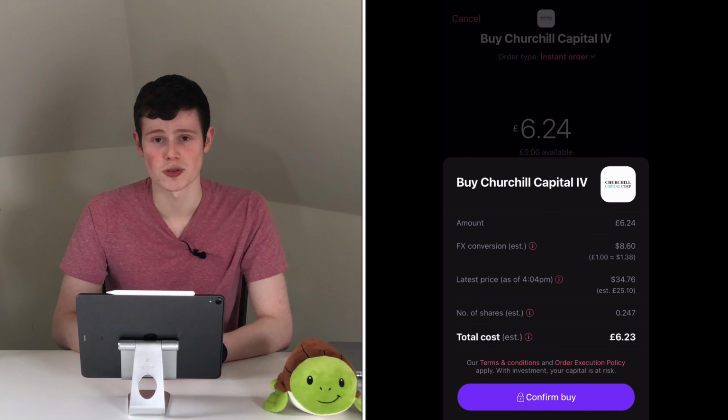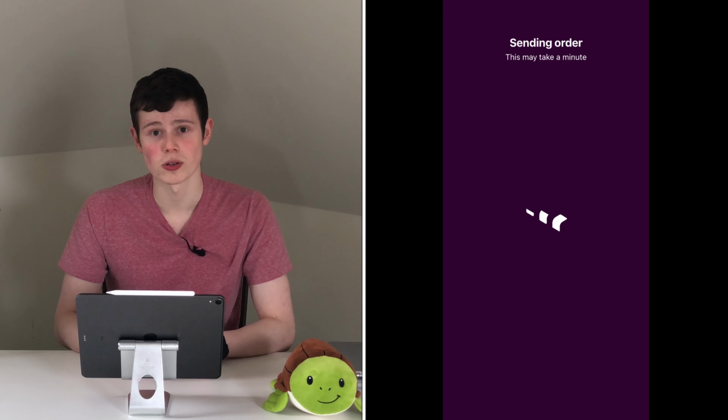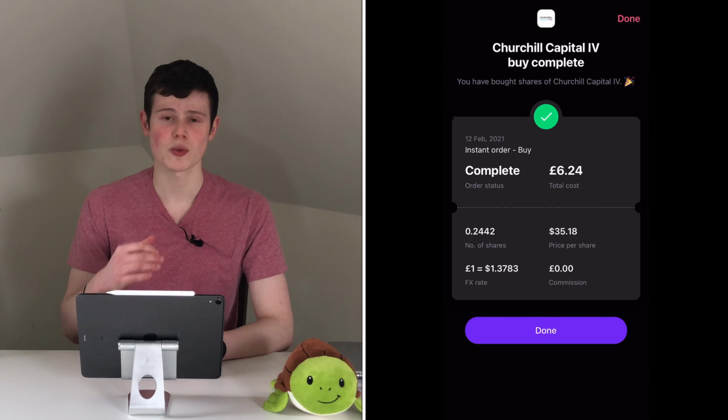Placing buy and sell orders is pretty simple. However, FreeTrade don't allow you to place stop orders or limit orders with their basic account. You have to pay and upgrade to Plus to be able to do that. Something else to note is that once you have sold a position, you have to wait for that cash to settle before you can withdraw it. You can still trade with it, but if you want to withdraw that money, you have to wait a couple of days for that money to become settled, which can be a little bit annoying.